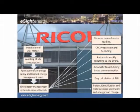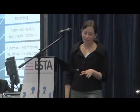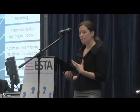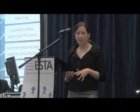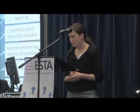It also enabled them to start preparing and reporting for CRC purposes, which is obviously going to become a bugbear for more and more of us. It enabled them to automatically report to their board on a weekly basis on any KPIs they wanted to see. They were also able to see the ROI on any investments they had made, and they've started to make some changes already, but I know they've also got a new LED lighting plan evolving, and to be able to prove the ROI on those projects and get more buy-in is perfect for them to continue making those changes.